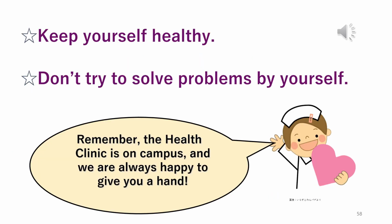In closing, as an RA, make sure to keep yourself healthy and consider your health to be a top priority. If you become injured or fall ill, you will become unable to perform the duties of an RA. Please don't try to solve problems by yourself.